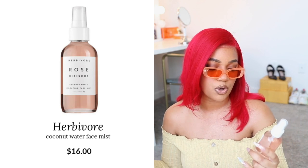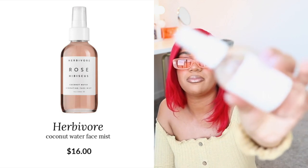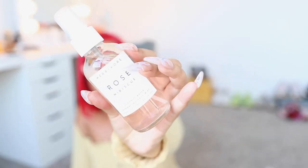Okay, so I needed a spray that I wear on my skin, when I'm not doing a makeup look and I'm just running out, either going to the gym or running errands and not wearing makeup that day. So I got the Herbivore Rose Hibiscus Coconut Water Facial Mist. Show this to you guys. This face spray right here, it's amazing. I honestly would wear it.